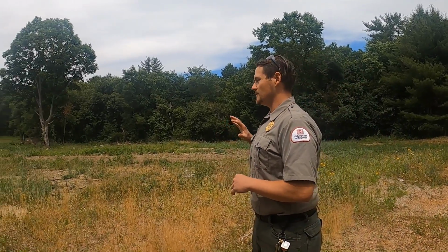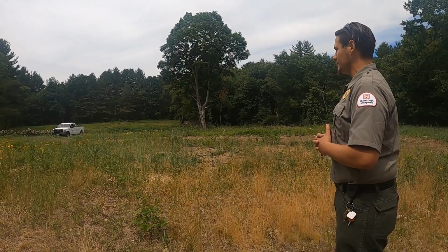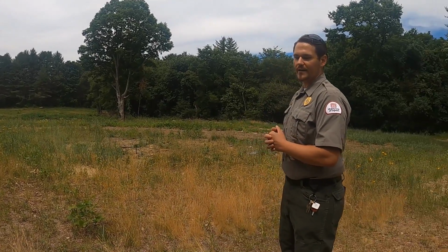Hi, I'm Ron Woodall, a park ranger with the Army Corps of Engineers here at West Hill Dam in Uxbridge, Massachusetts. We're out here today in a pollinator field that I've slowly been transitioning from an old agricultural field that was filled with invasives. Over the past 2 years, we've invested a bit of money and a lot of time and energy into getting rid of the invasives and turning it into what will eventually be over an acre of pollinator field with local native wildflowers.